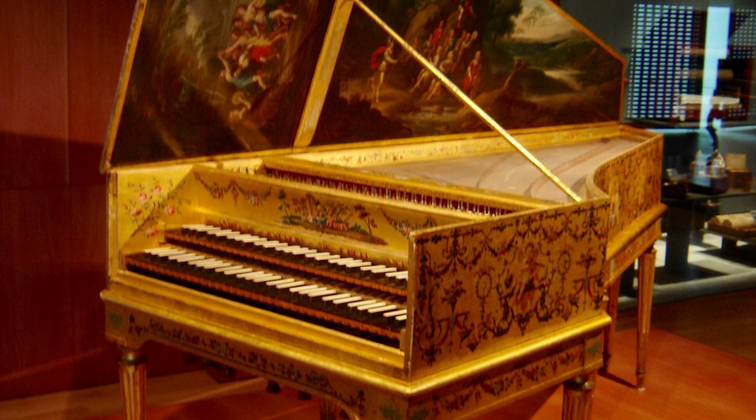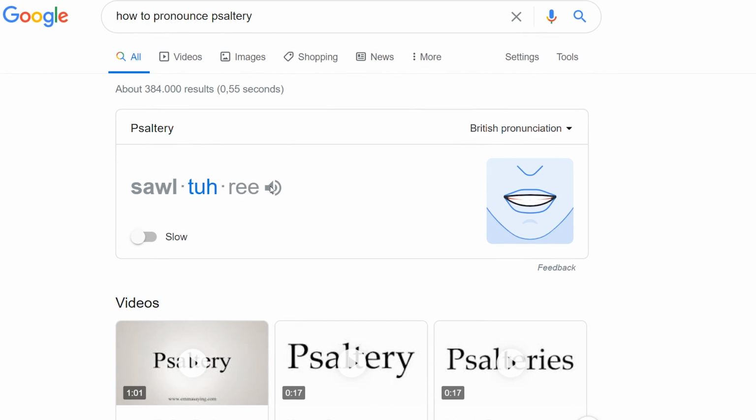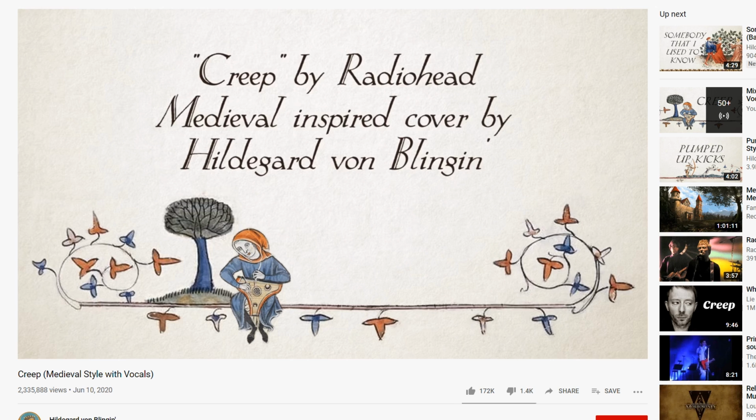Harpsichords wouldn't exist until the Baroque period, but were descendants of the psaltery. Psaltery. Oh, okay, that's how you say it. Thank you. What about percussion?